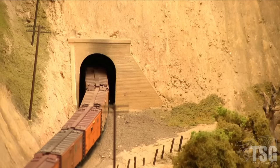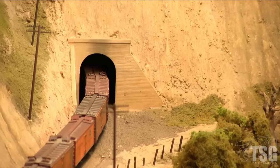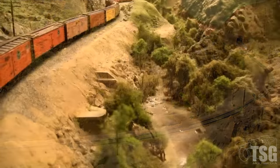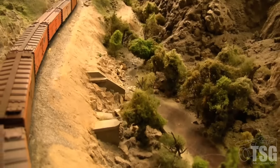The replaced grade was done after the earlier washouts, and here we see the train exiting the east portal of Tunnel 1/2, and as the train comes up past the first grade signal, you will notice in the bottom of the canyon the old right-of-way trestle bents and bridge abutments.